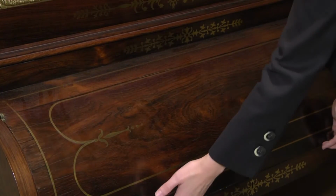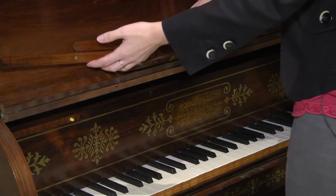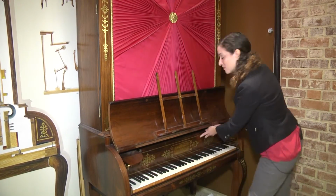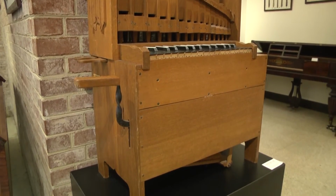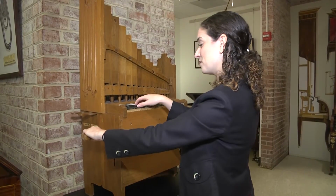Some instruments help transport you back in time. You didn't have electricity in your house in 1818, so you needed a place to put your candles when you would practice. So it came with its own little candle holders. Other instruments, like a traveling organ, are not too practical today. You have to pump it, and then you can play it.